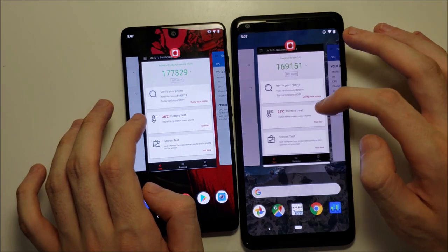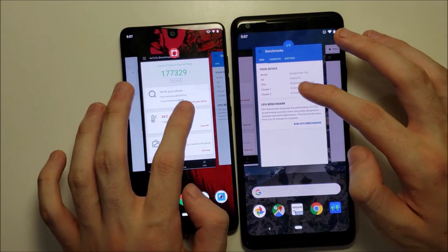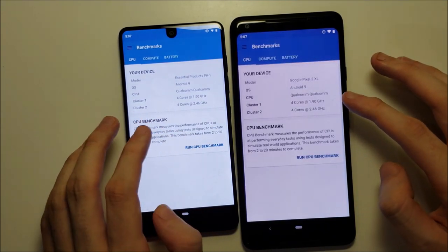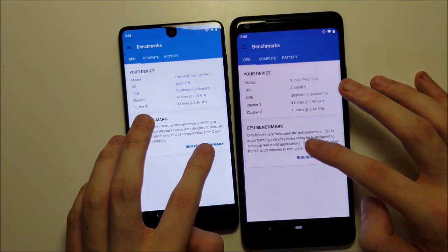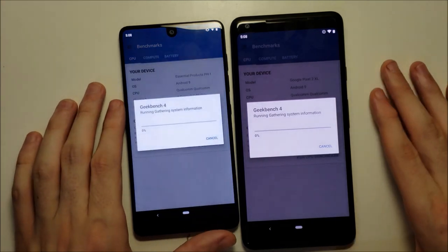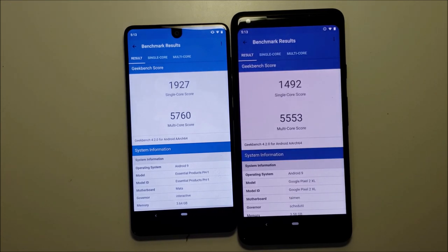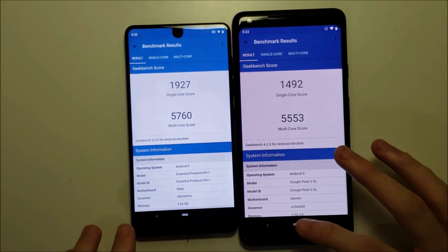Alright, so let's open up Geekbench. And we'll run it real quick. So yeah, that one does retain on the Essential. So, advantage for the Essential.